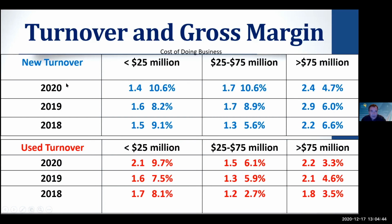And I wanted to compare the turnover to the margin, what the store is getting for gross margin. You can see here, the under $25 million stores are getting 1.4 turns on their new iron, getting 10%, and that's great. Then you go over here to the over 75 million, they're getting 2.4 turns, but their margin is cut in half. Now, is there some difference between how much big iron these guys are selling? Yeah, we can't decipher that out of the report that we get.